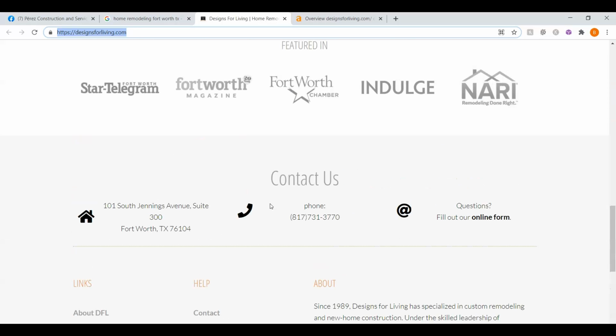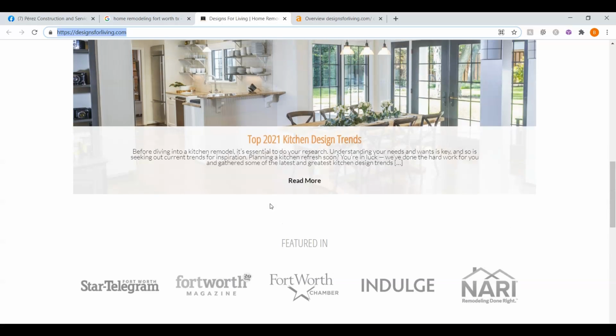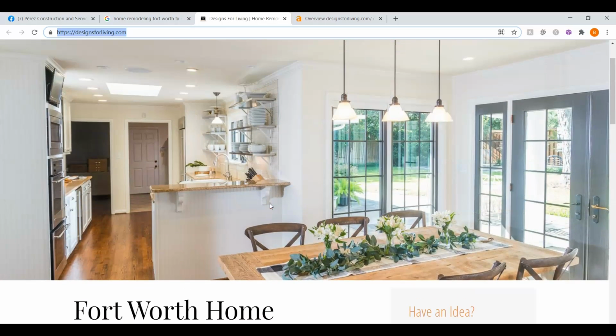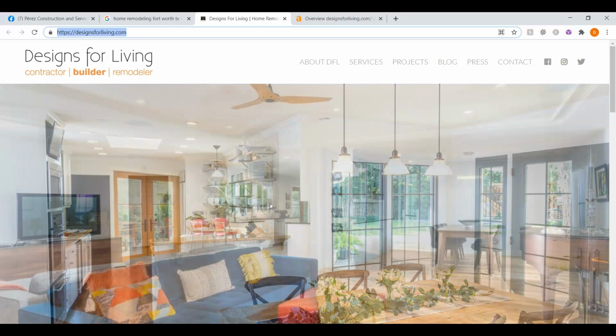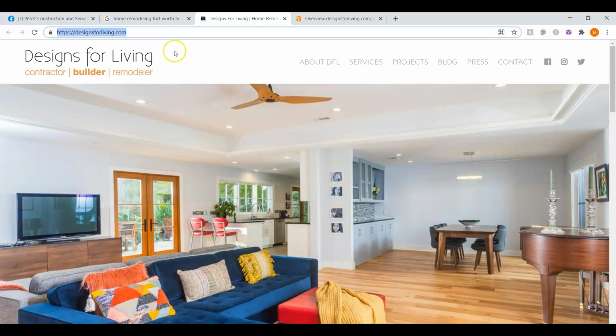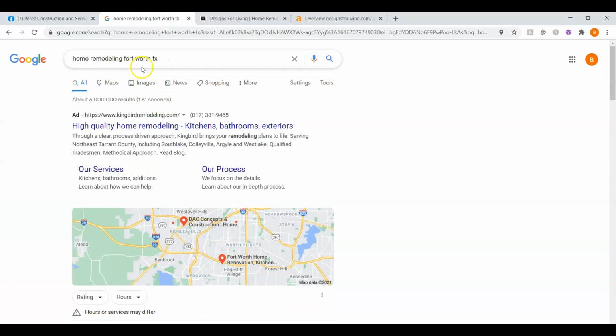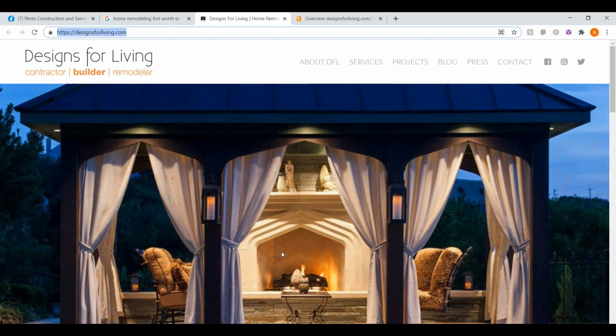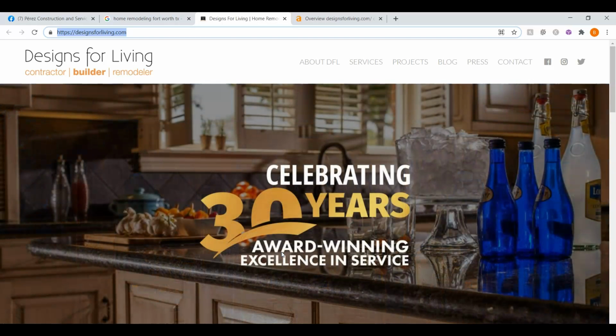Now, Google likes to see a minimum of 1,500 words on your home page. So if we were able to get you that 1,500 words, you would absolutely be beating these guys out as far as content, right? So you're going to want to have at least 1,500 words on there. But you also need to have your keywords, such as home remodeling Fort Worth, Texas. Google crawls the content on the website and they're looking for those keywords. They don't know what to rank you for if they can't find them on your website. So getting your website to that minimum of 1,500 words and having those keywords in there are really going to make a difference in your website being found.